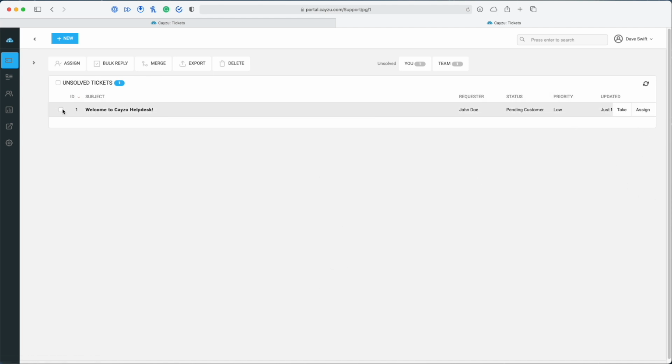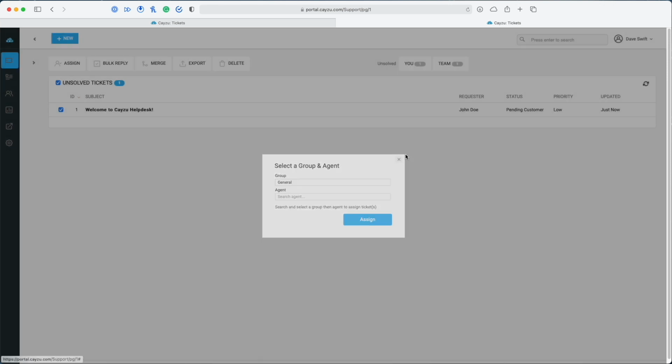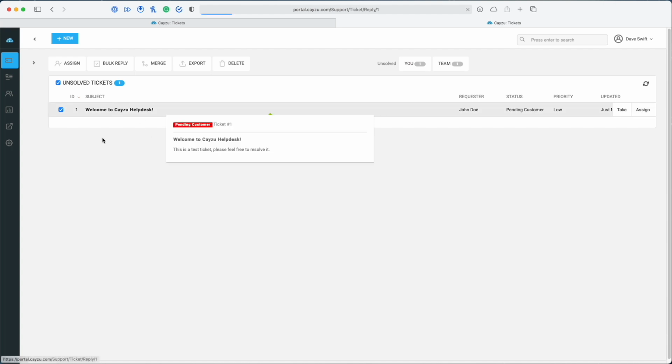I can also assign these tickets. So if I had multiple people working on my Cayzu account, I could click on it and I could assign it to a different agent. I haven't got any other agents set up right now, so we'll come back to that a little bit later. Let's go ahead and open up this ticket, see what it looks like.